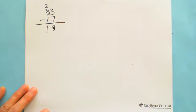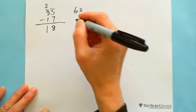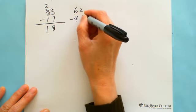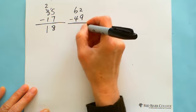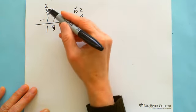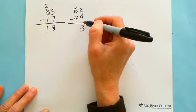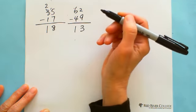And see, the next one is, for example, 62 minus 49. 9 to 10 is 1 unit, plus 2 is 3. Sometimes you don't even need a label, because you know when it's smaller you need to borrow, and this has become 5, right? So it's a 1.